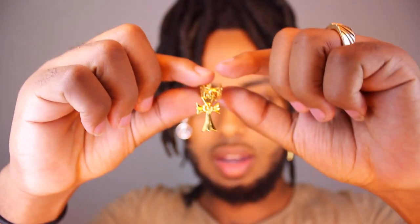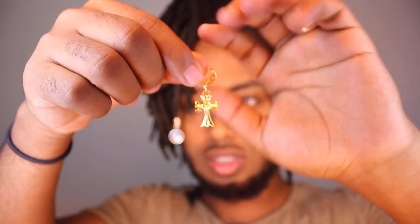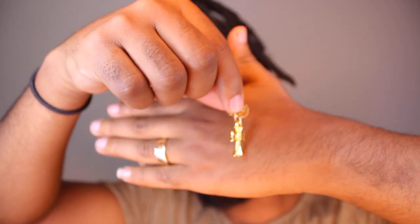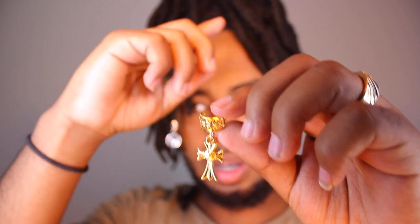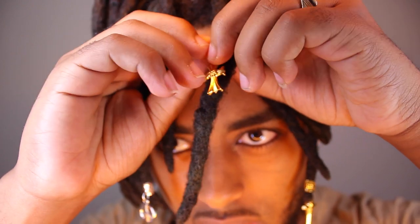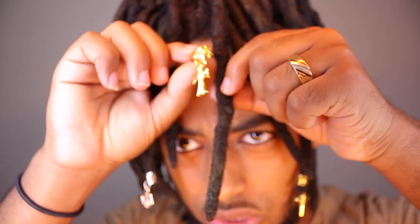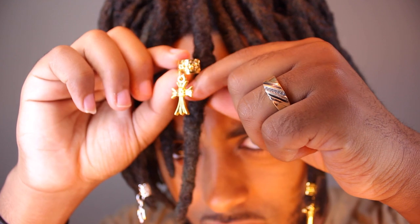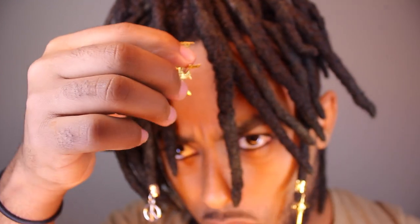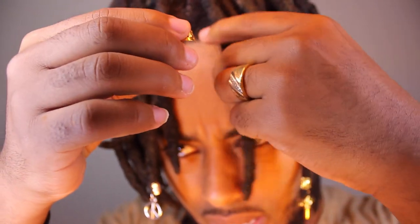So right here, what I have is the Saints Cross. This is the unique one that just got released really recently. I'm gonna put it up there where there's no jewelries, so I can show you guys. You guys can do this also. So I picked a thick one. As you can see, this is a pretty thick dread, and I'll show you that it works even for thick dreadlocks. So I'm opening it up real wide. This is how wide it is open right now. So now we can easily clamp to it.